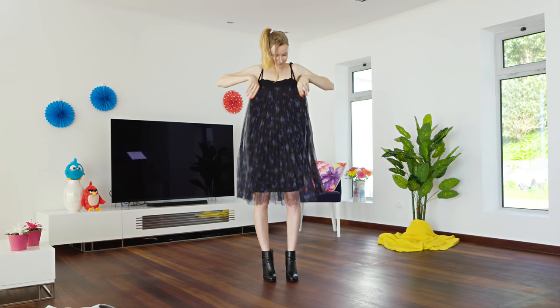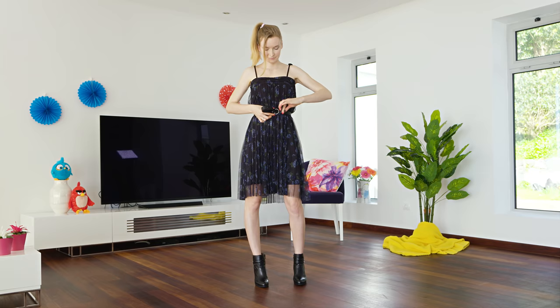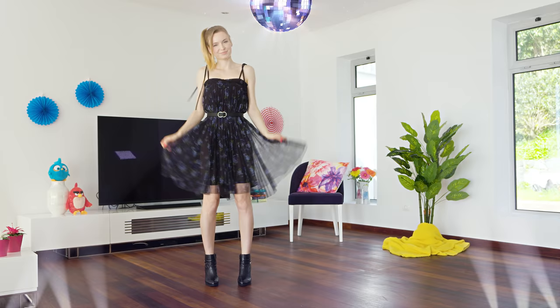But this hack is super useful for all your midi skirts in general. Pull the skirt up and optionally you can accentuate the waist with the belt. What a fun trick! From a midi skirt to a dress in a few seconds. I love using my clothes in different ways and this hack is definitely one of my favorites. I will use it a ton going forward.